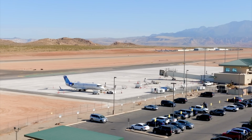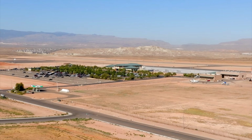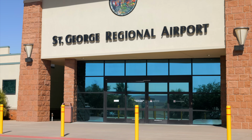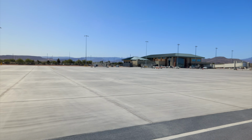This will give more confidence to bigger airlines to be able to operate out of the St. George Airport. They are still going through federal approval, which they're hoping to get sometime in July, and then be able to start construction right after that. This will allow for double or triple the amount of traffic right here at the airport. So this, along with the commercial ramp, are going to be huge for big commercial airlines.